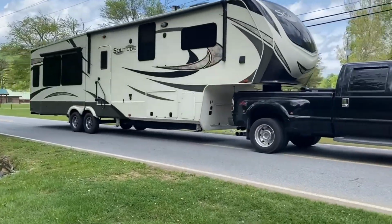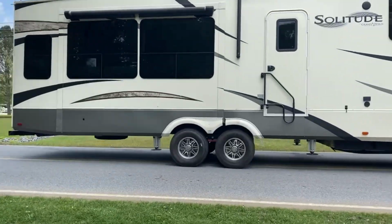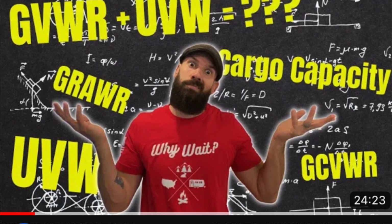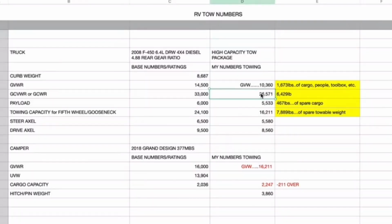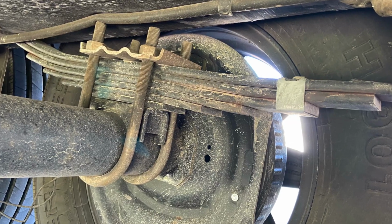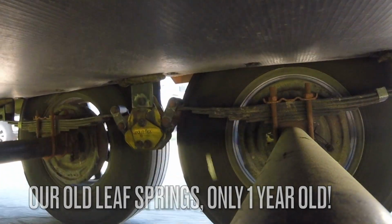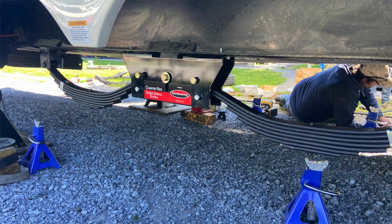Now, for us, it was just important to go to bigger axles and leaf springs for a little bit more load capacity, a little bit more peace of mind. As much as we watch our weight and weigh our travel trailer, and I have a whole video on that you can go check out right here if you want to learn how to weigh everything and tow safely, which we do, we still have broken 2 leaf springs just because they're undersized for this trailer. They really are the bare minimum, and we just wanted to upgrade for that peace of mind with a little bit beefier system.